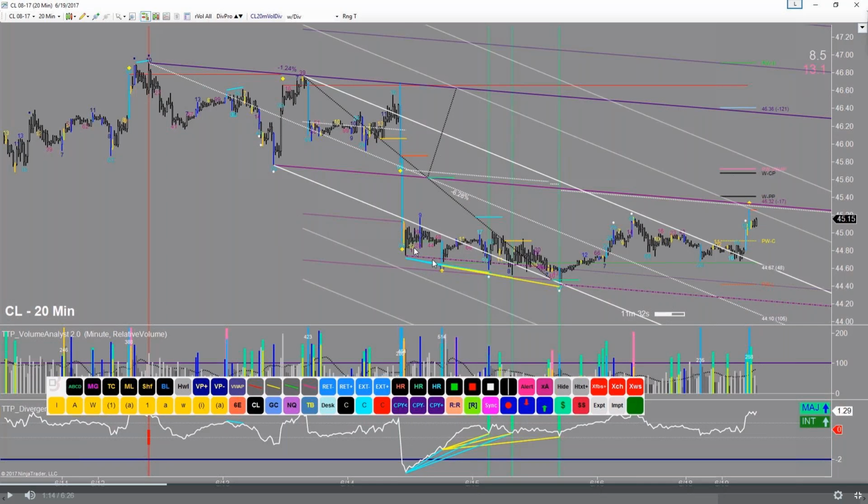Big selling climax here and here. Sign of strength, comes back down, tests those lows on lower volume. And then basically by here, the volume of that contract had dried up. And when it reopened, we were on the August contract.